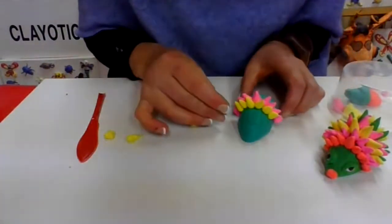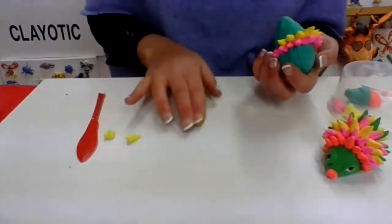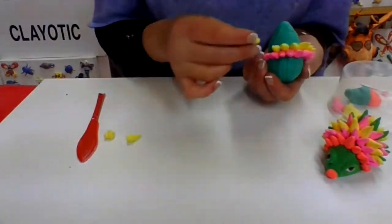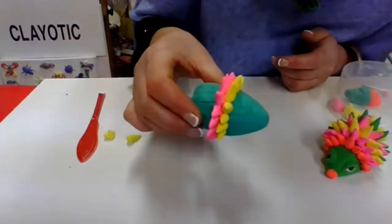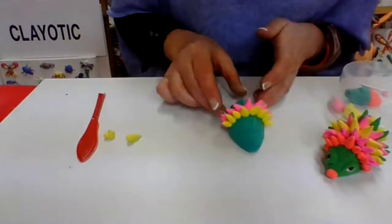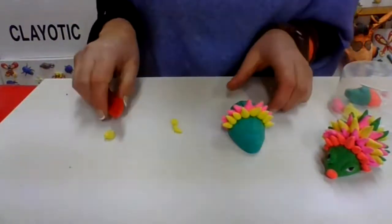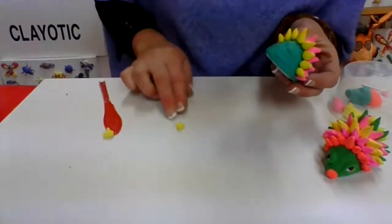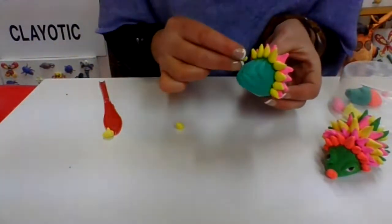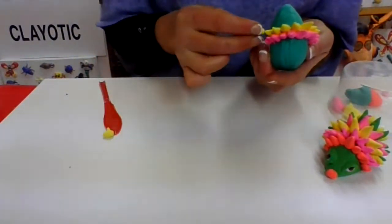So into a ball and then droplet, stick it on. Ball, droplet, stick it on. See that? Yeah? And then I'm going to just divide this into two. And if you've got too many, don't worry. If you haven't got enough, grab some from your yellow. I'll not mind. And then like that.